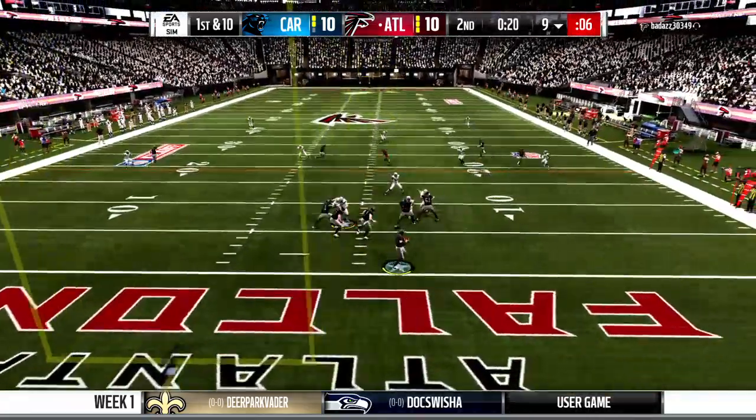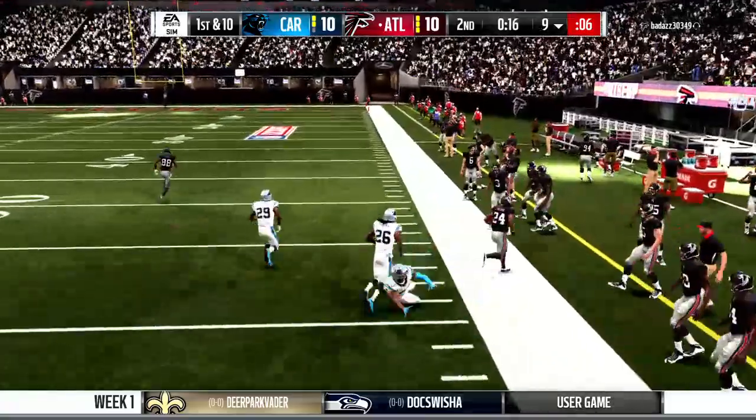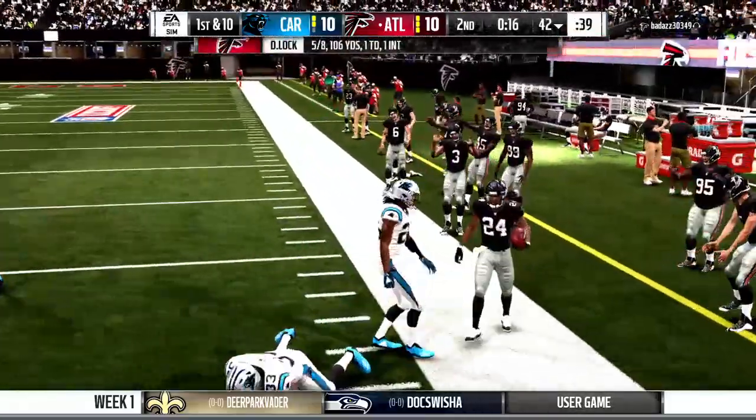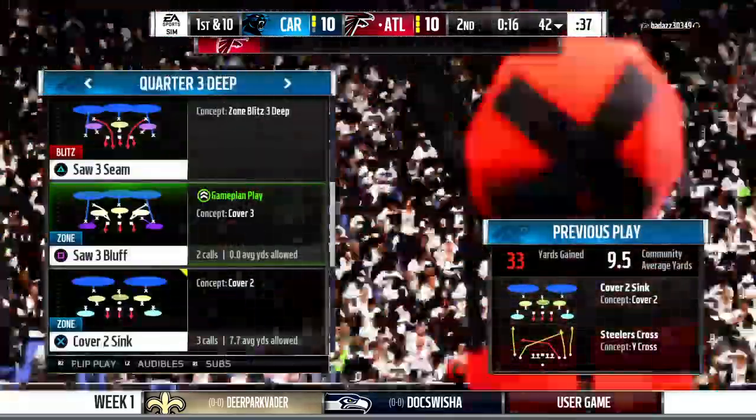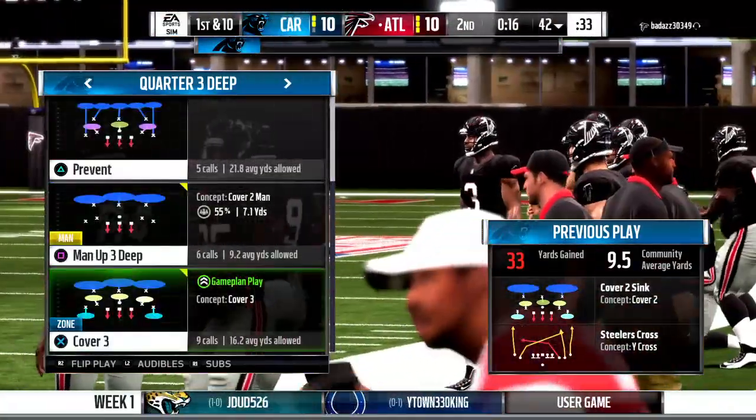Trying to shake off the interception from the last drive. He'll look to throw. On the crossing route, complete. It's Freeman. And past the 40 before he's out of bounds. A very nice pickup of 33 yards.